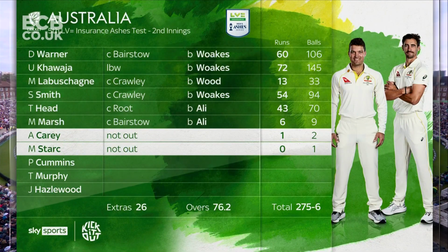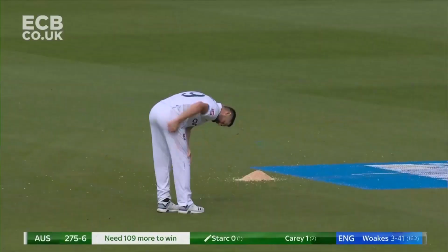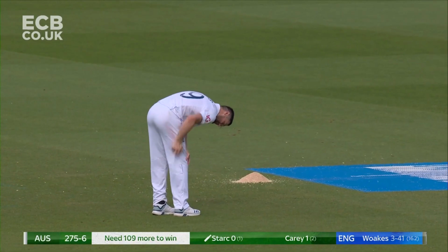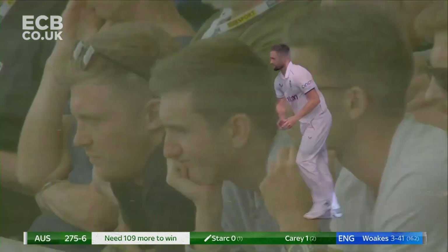Once again, a scorecard from Australia littered with starts and good starts. Three half centuries there. Warner and Khawaja were outstanding yesterday. A bit of extra movement this morning, the undoing of them. Chris Woakes, though, has been magnificent. Challenged every single batsman, picked up all the big wickets. Look at the wickets there: Khawaja, Warner and Smith in the wicket column for this man on screen.